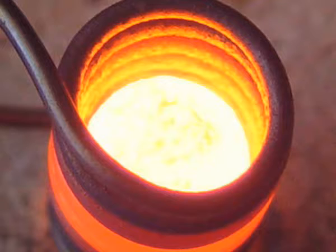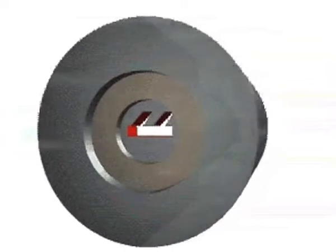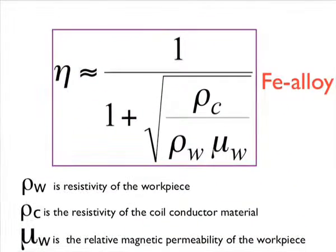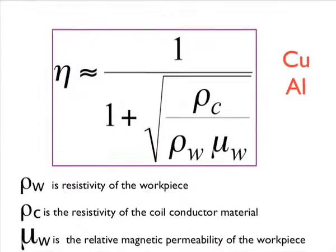Normally we have copper coils with AC current, which induces eddy current losses in the billet. The efficiency of the process is the ratio between the power dissipated in a workpiece and the overall power consumption. This equation shows that with a workpiece of high electric resistivity and magnetic permeability, such as steel, the efficiency approaches 100%. On the other hand, when heating a non-magnetic workpiece with a resistivity comparable to the resistivity of copper in the coil windings, the root term approaches unity and the efficiency is only 50%.